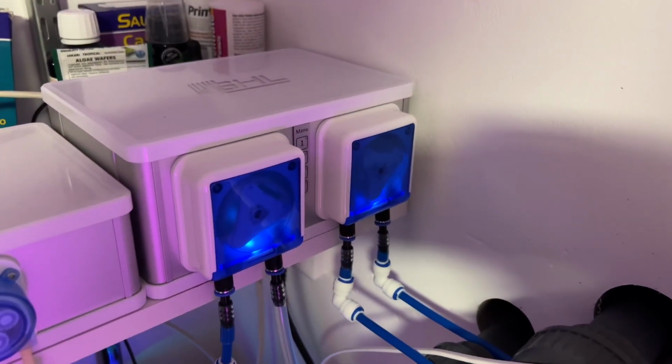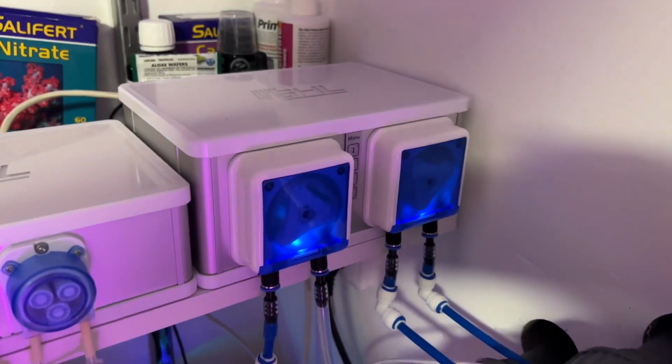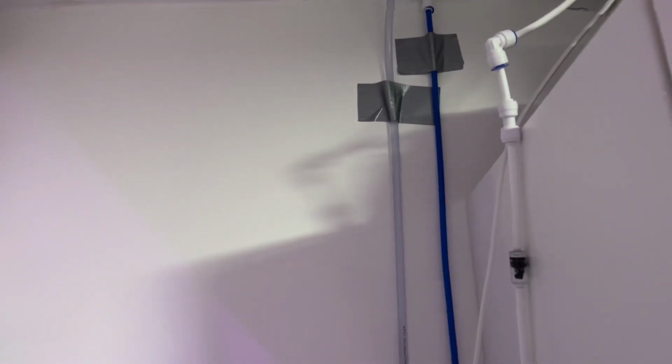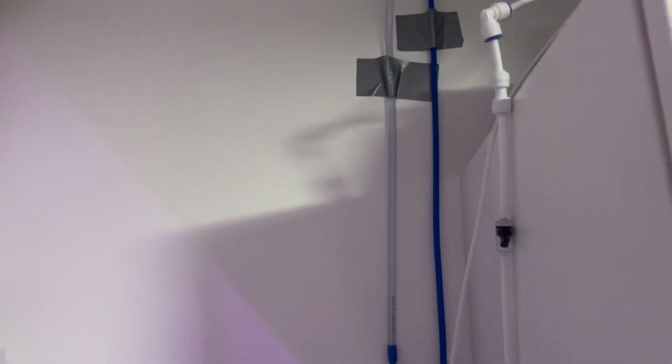I use this for automatic water changes, and this thing is a beast. Look at it compared to the standard GHL doser. So these are the input and output lines. I will be doing something completely different in terms of the tubing. So this is very haphazardly. I've just put them up here for now, as you can tell by the duct tape.